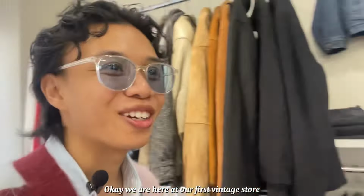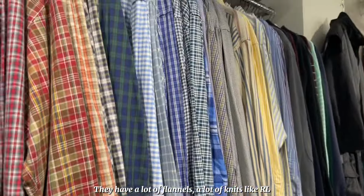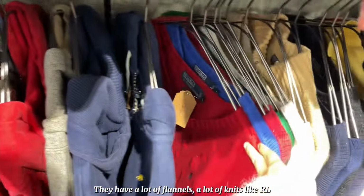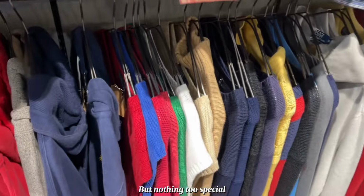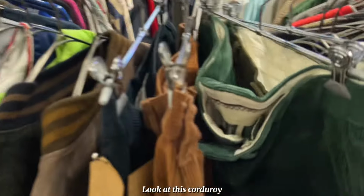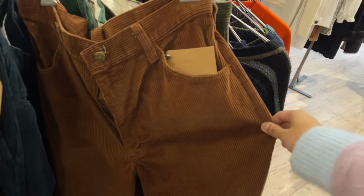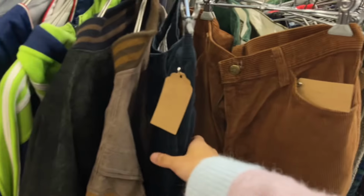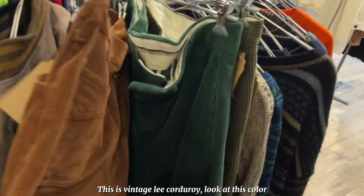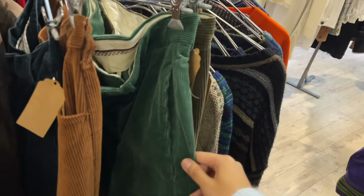Cute. Okay, we're here at our first vintage store. They have a lot of flannels, a lot of knits, like RL knits, but nothing too special if you ask me. But look at this corduroy, oh my god, I think this is vintage Lee corduroy. Look at this color, it's such a cool color.